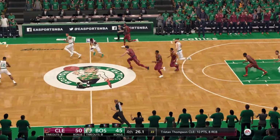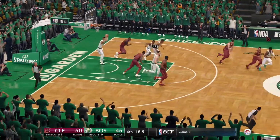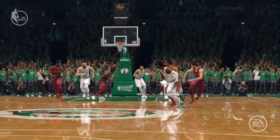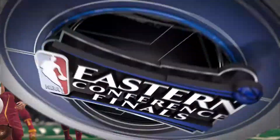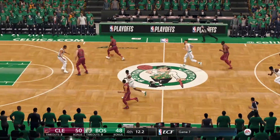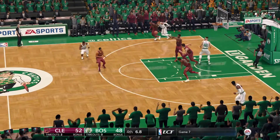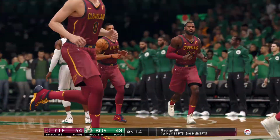And the rebound taken by Thompson. Three-pointer won't go. Fires for three. Nails it from downtown. And here's another look at that three-pointer. Decides to pass. Bad turnover. That's the last thing they needed right there, Mike. A critical mistake. Oh, what a pretty shot from George Hill.